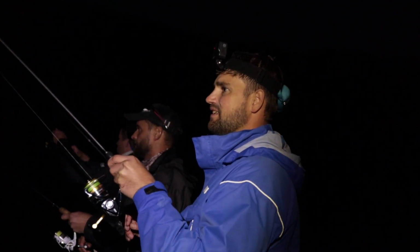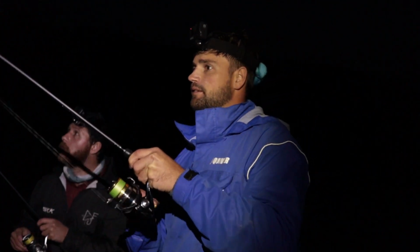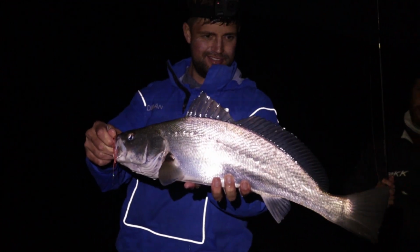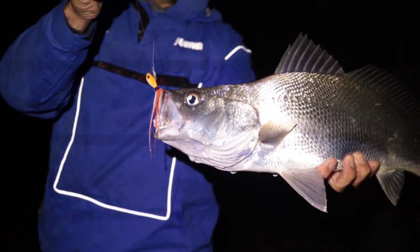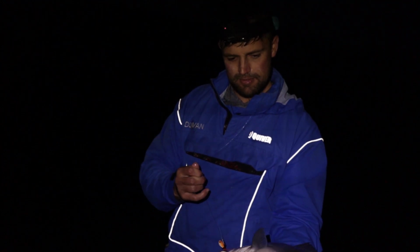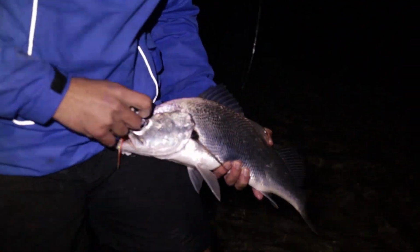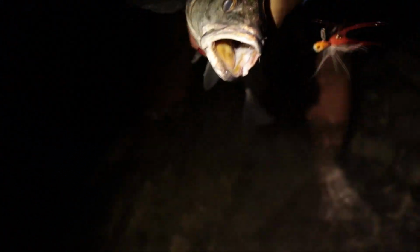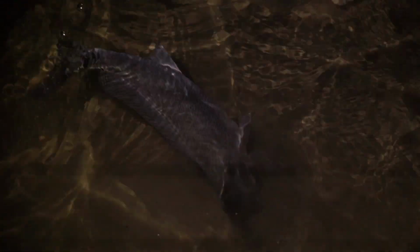Where are you going, dude? Over here. Oh, there we go. That's a nice, healthy river cobby. Look at that beautiful fin. Chucked that bucktail in the evening. It's dark now officially. Probably like 55, 58. Yeah, somewhere there. Nice fish. Get that hook out. Beautiful little cobby. There we go.